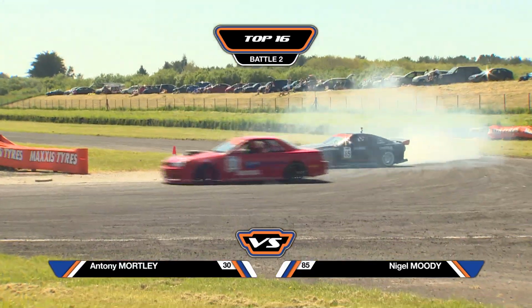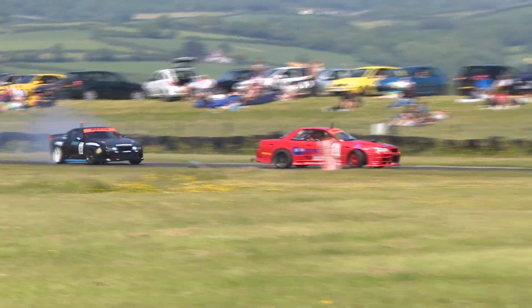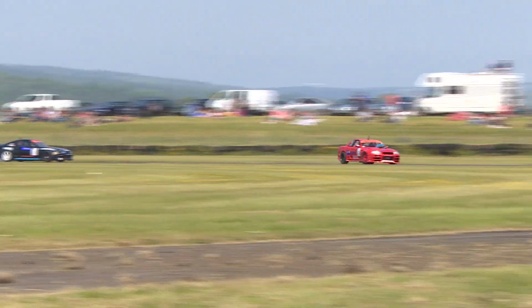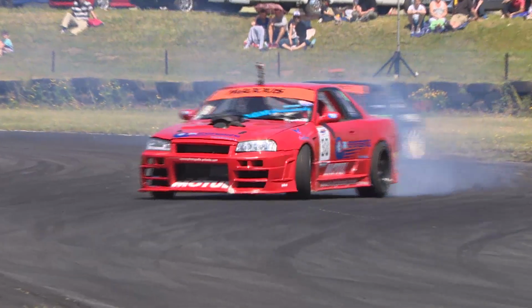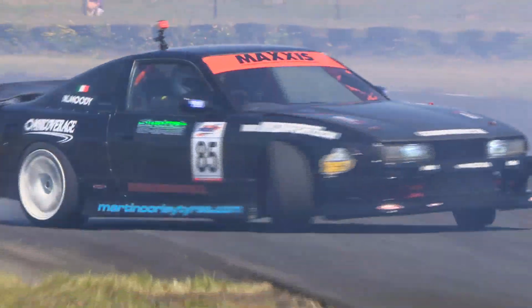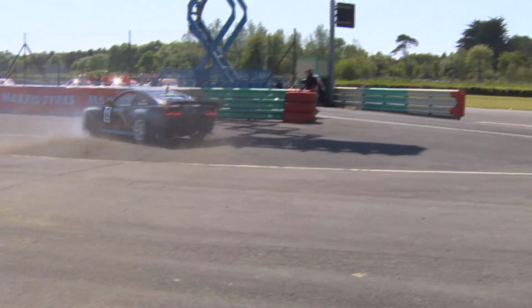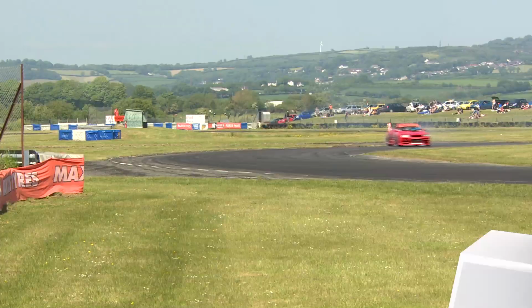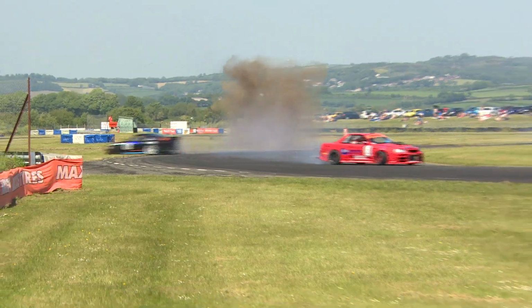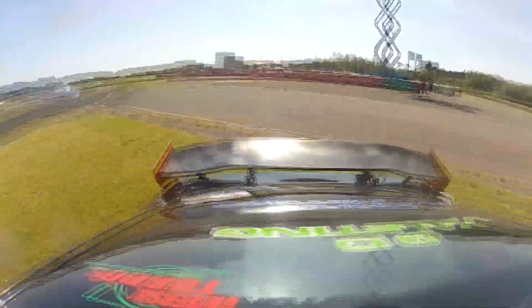Anthony Mortley, the lead car, and Nigel Moody showing great commitment, trying to catch up with Anthony Mortley, who is using the power in that R324 to his advantage as he goes into that second section. Nigel in the chase car dropping a wheel and almost taking out our cameraman, narrowly missing the barrier. Looking at the replay, just look at the speed as Nigel leaves the track. A scary moment, you'll agree, for any driver.